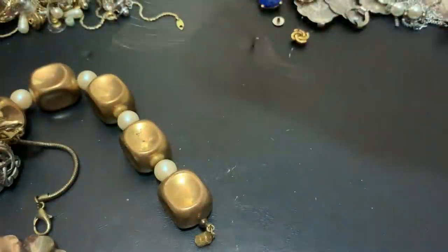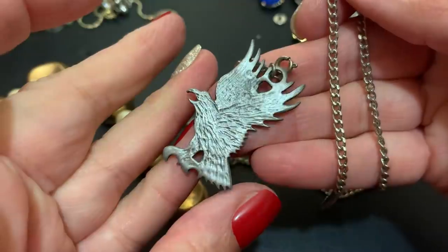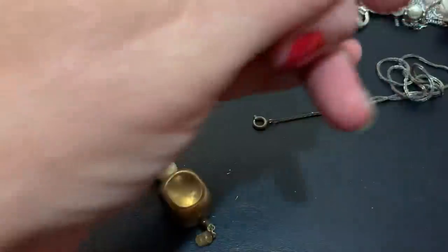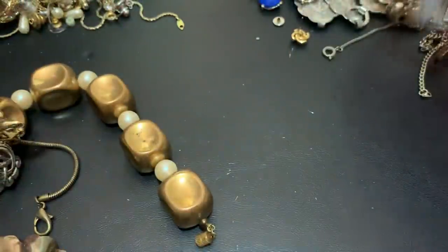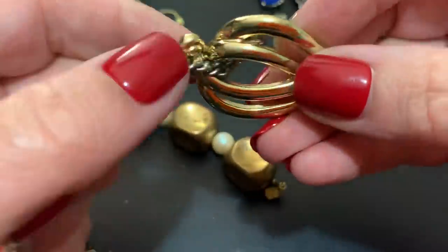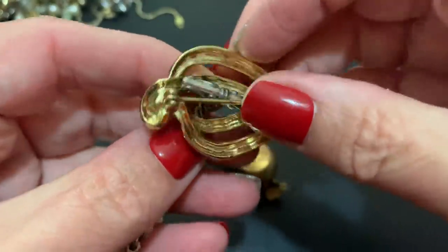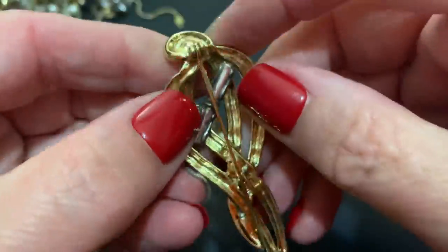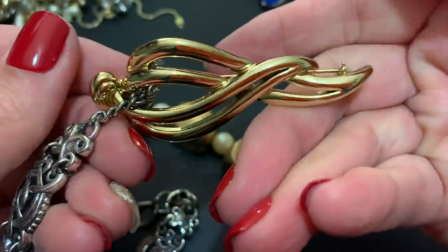Here is an eagle. Kind of, I would say pewter. Got a pewter feel to it. And a chain, a very dirty chain. A watch attached to, oh, I saw this in the bag. This watch. Yes, I know what it is. I know it's attached to this swirly thing.